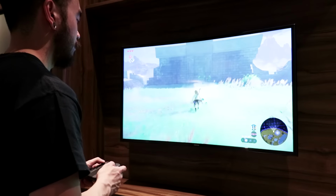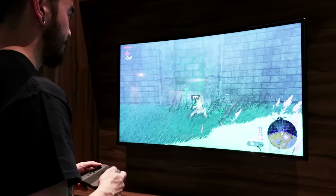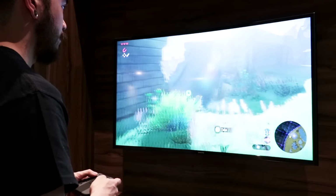In terms of audio, there's no high-quality optical SPDIF port on the Switch. This isn't a big problem, but it is worth bearing in mind if you're setting up the Switch as part of a high-end home cinema system.